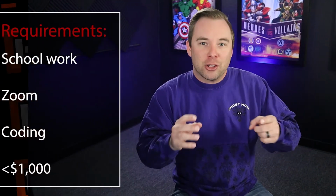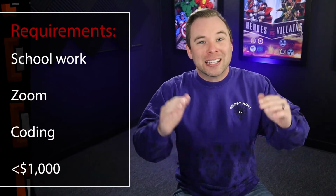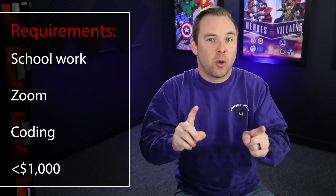Let's buy a computer that is great for school and for coding. We're gonna stay under $1,000 and we're gonna go with a laptop. A laptop is gonna be better for what you need it to do than a desktop because you can move it. It also has a built-in webcam and keyboard and mouse and everything. It's a package that you can just use.